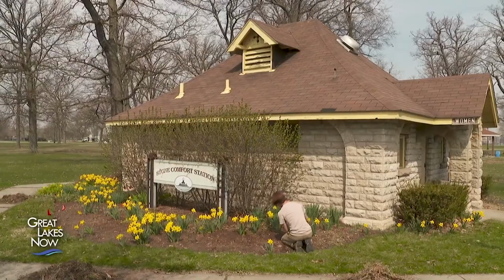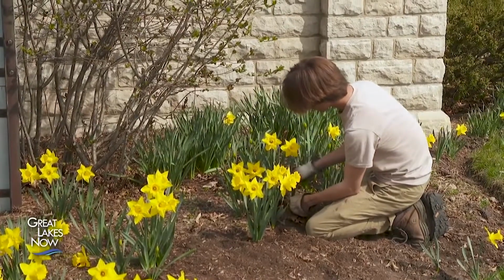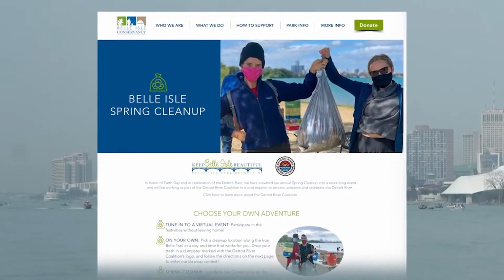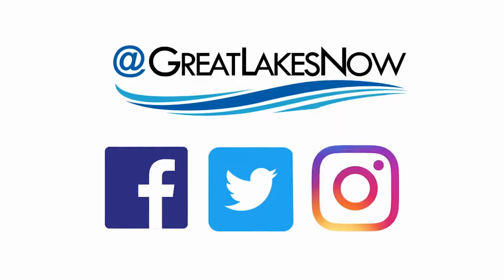Hopefully, my peers and those that I know and just those that are Detroiters or outside of this city will come to clean up Belle Isle because we have a lot of pollution and it definitely needs to change.